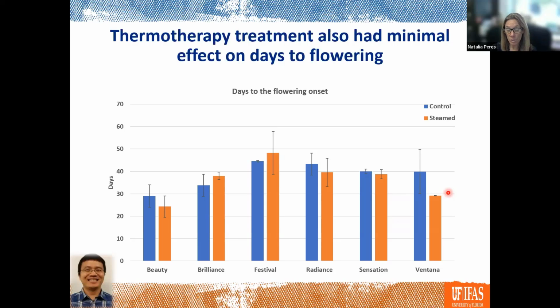But I was getting some questions from some smaller nurseries that are getting plants from elsewhere and might have the ability to treat those plants. And the question was whether it would affect flowering and yield. So we did those trials with the same cultivars, looking at how many days it would take for the plants to flower, and whether it would slow down flowering, because usually for most states, early production is where the growers make most of the money.